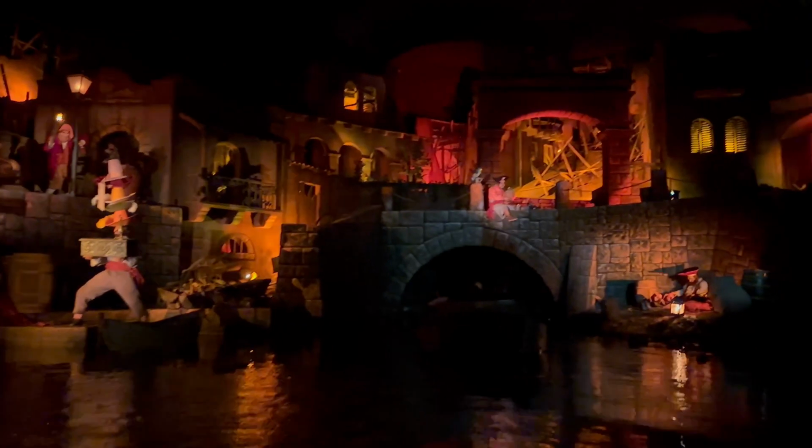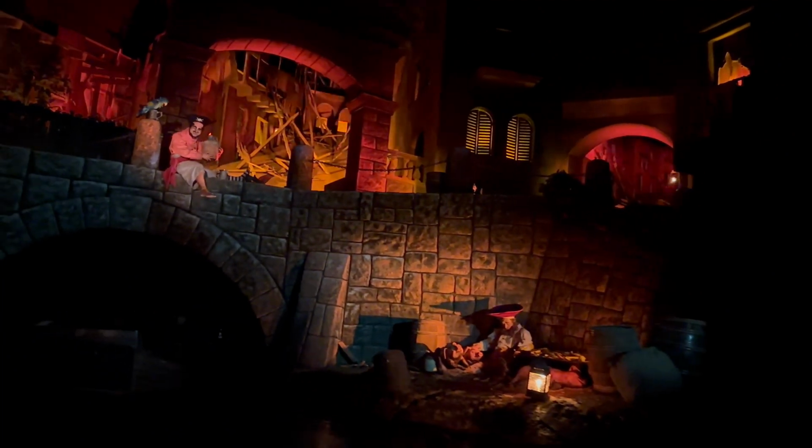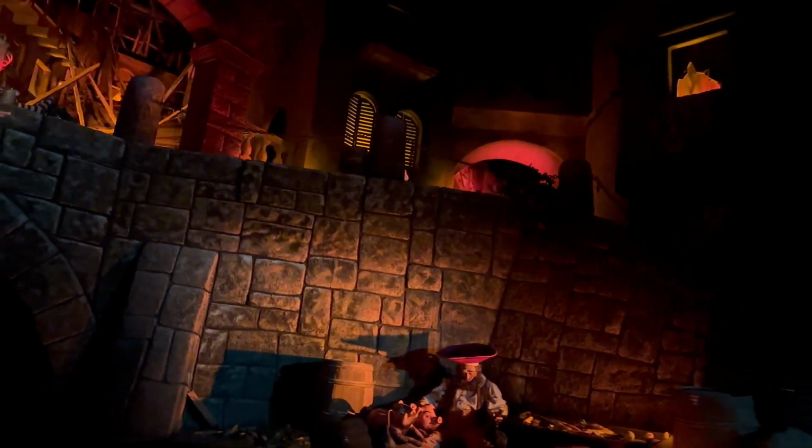So we do have some hidden Mickeys coming up soon. Something I kind of stole from this ride for a stage play I was doing: the fire that you see in the windows is a sheet with red and orange lights and a fan blowing to create flames. And it's very realistic. It really works. Muddy Foot has been cleaned. It sure has.